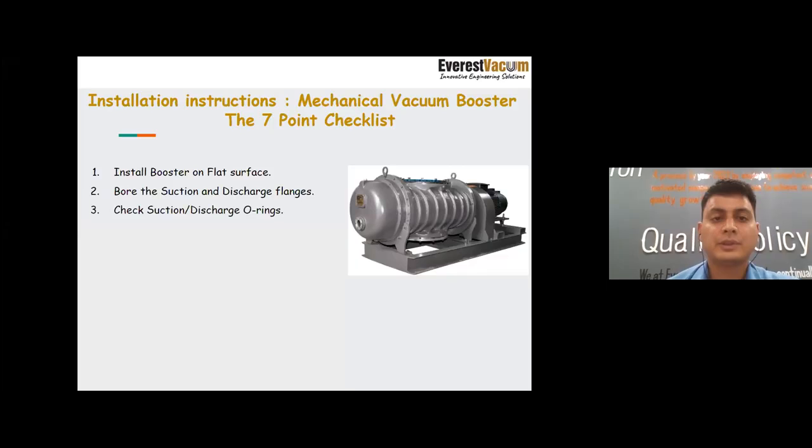We need to check for the suction and discharge O-rings, because these are for vacuum duty applications. So at both suction and discharge ends, we have ISO flanges with O-rings to ensure that there is no leakage happening and it is a completely leak-tight arrangement.